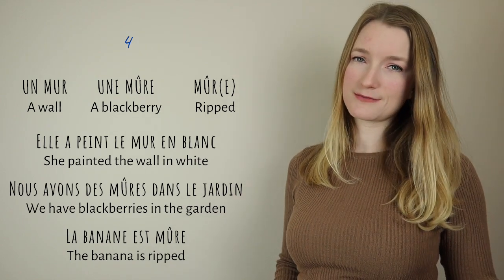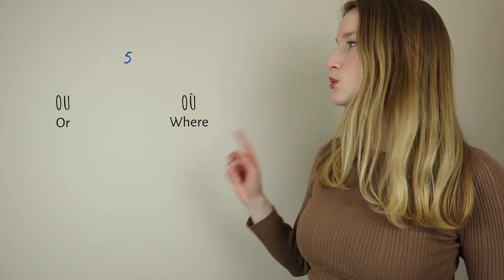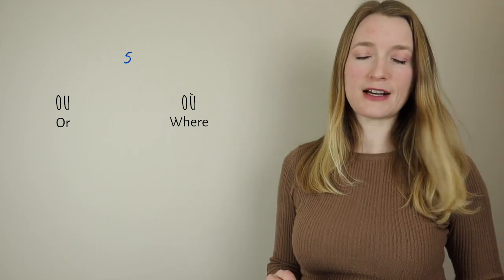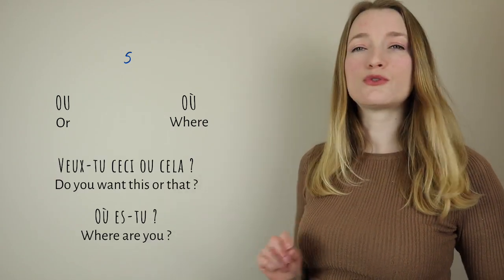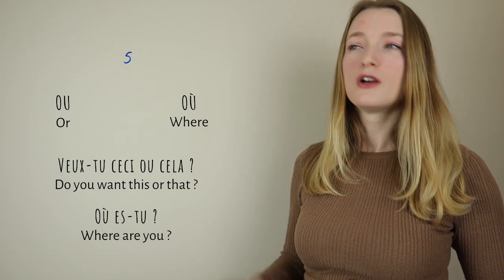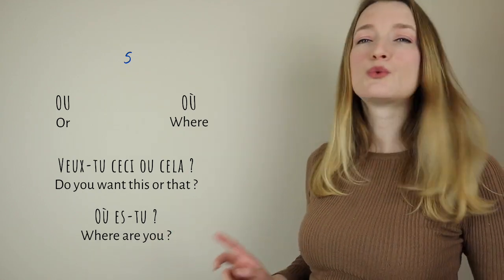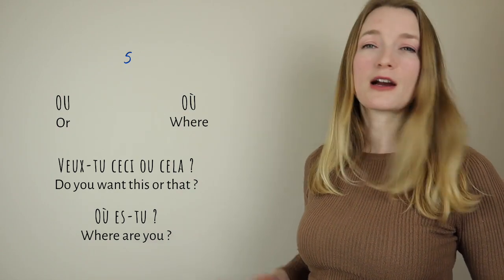So you can see that if you don't write with the correct spelling, it can be very confusing. Numéro 5, we have ou et ou. Ou without the accent means or, with the accent means where. So in the sentence, veux-tu ceci ou cela? Do you want this or do you want that? And the second one, où es-tu? Où es-tu? Where are you?